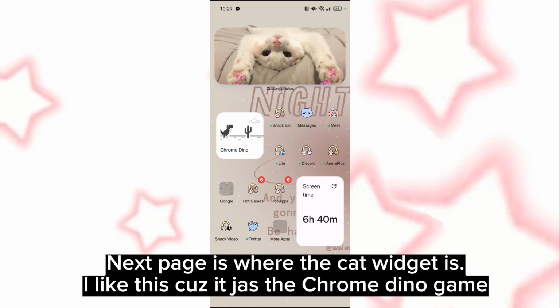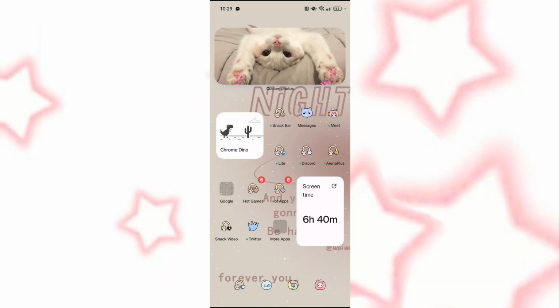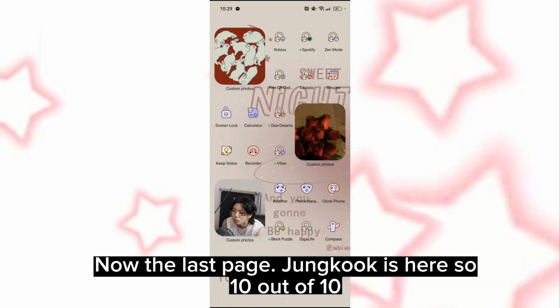Next page is where the cat widget is. I like this cause it's just the Chrome Dino game. Now the last page. Jungkook is here, so 10 out of 10.